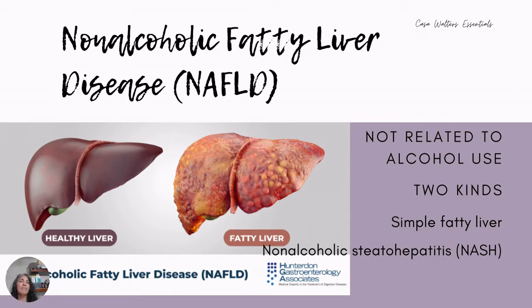So this one, simple fatty liver disease, as well as the non-alcoholic... sorry, that's a big word. And I even broke it down for myself with the phonetics. Steatohepatitis. All right. So we'll just call it NASH for the sake of it being easy for myself. You've got to have a sense of humor, and you've got to be able to laugh at yourself.